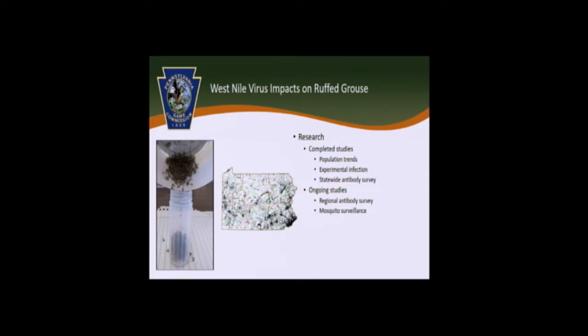And the current ongoing studies are, one, that regional antibody survey. So again, multiple states are interested, and we're going to do basically an exposure survey of West Nile in grouse throughout the range of grouse, looking at different patterns and different things that may associate with infection and exposure. We're also expanding our mosquito surveillance.